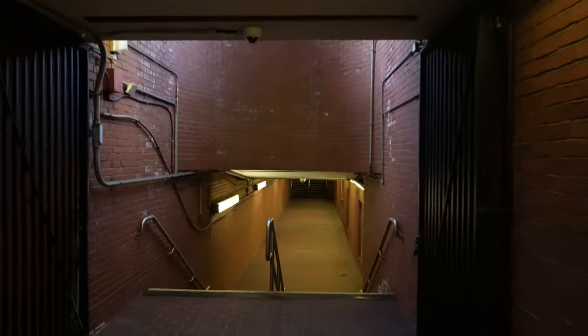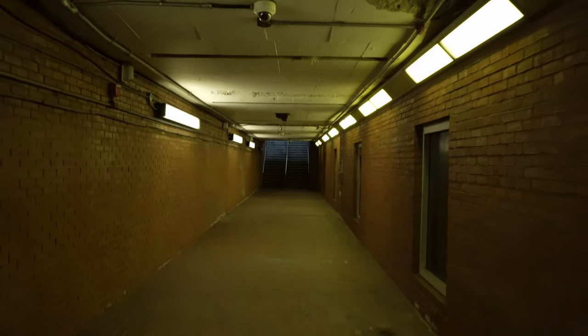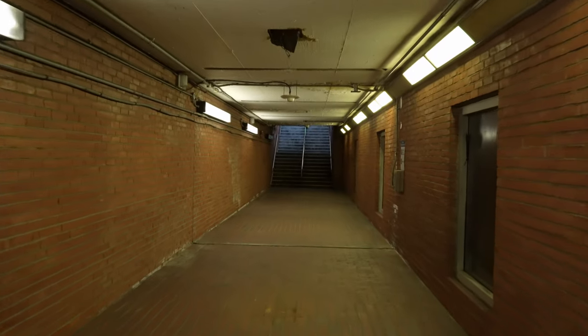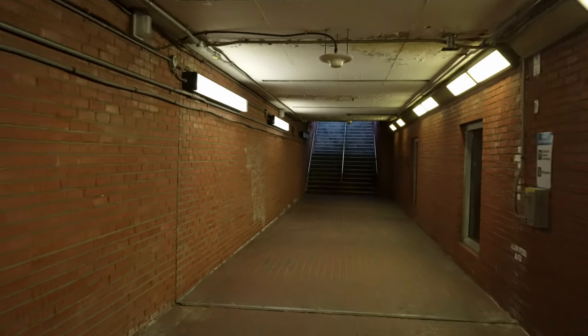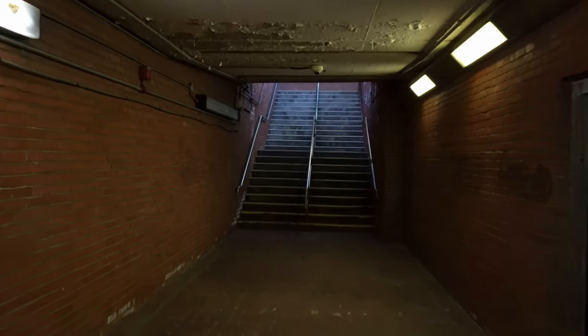So we're going right under Mass Ave. The street's right above us here. And just walk under this little secret tunnel. Seems creepy, but there's cameras and everything around here too. But definitely be careful if you're walking through here. You never know who is here.